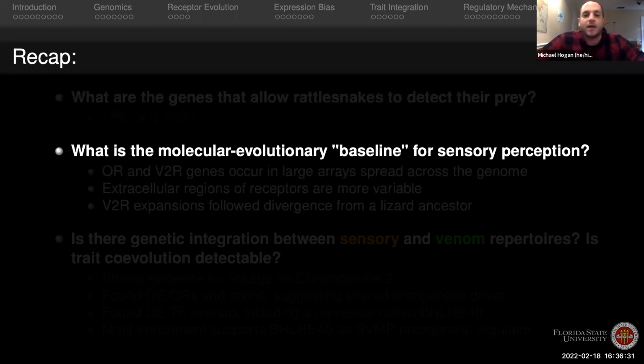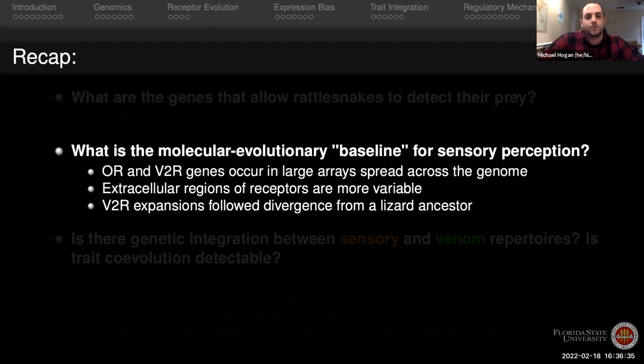What is the molecular evolutionary baseline for sensory perception? Olfactory receptors and V2R genes occur in large tandem gene arrays spread across the genome. Extracellular regions of these receptors are significantly more variable than the intracellular regions. And a V2R expansion occurred in snakes following the divergence from a lizard ancestor.